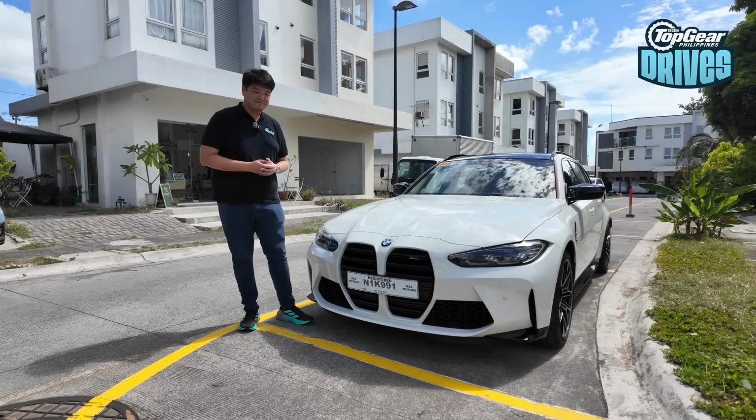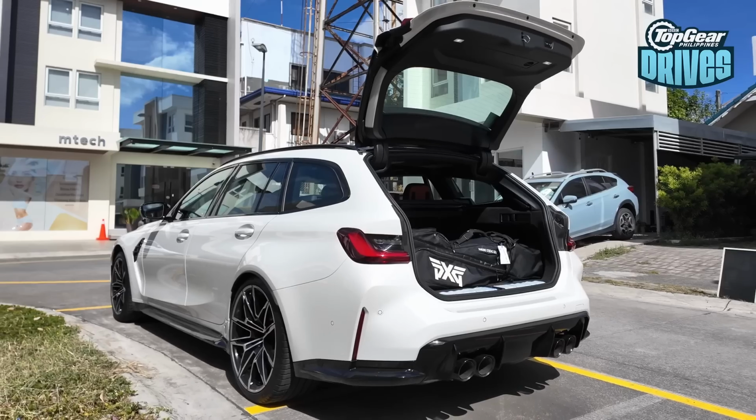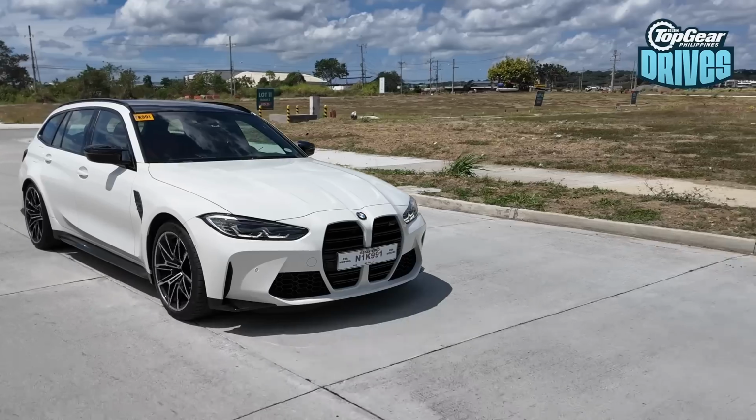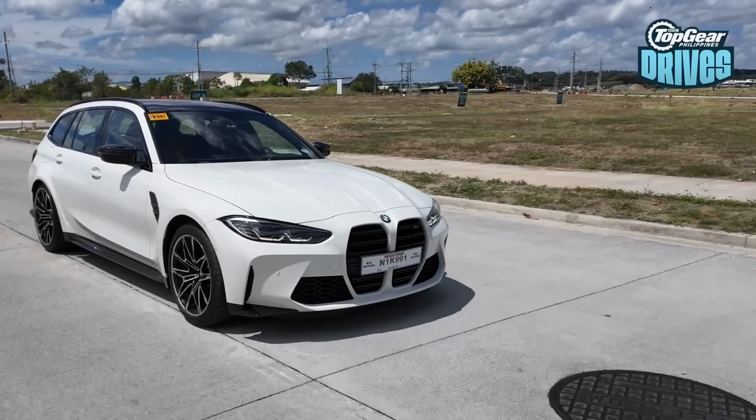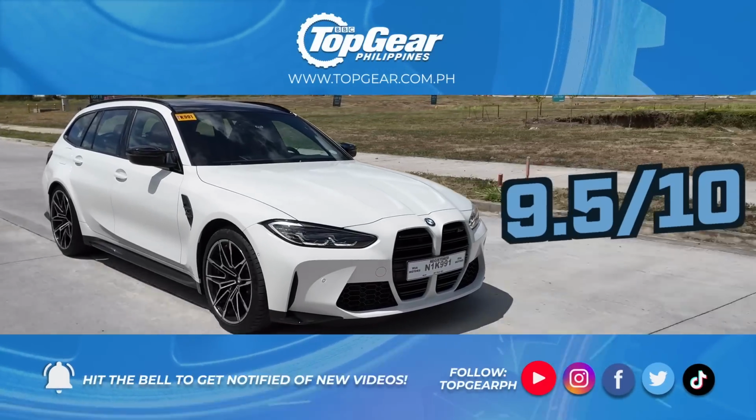How do we find it? Well, it's a blend of the ultimate driving machine and the ultimate practical machine. It's the best sporty car you can buy with a boot that big. And for that, we'd give it a 9.5 out of 10.